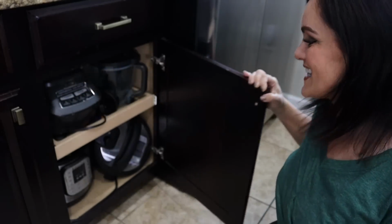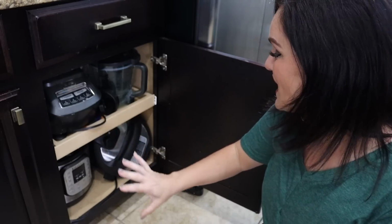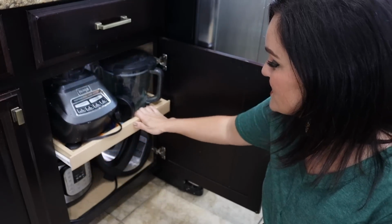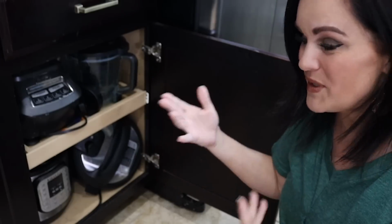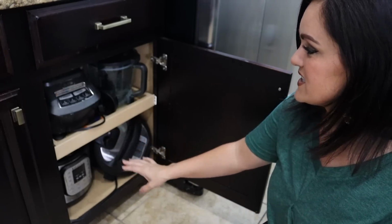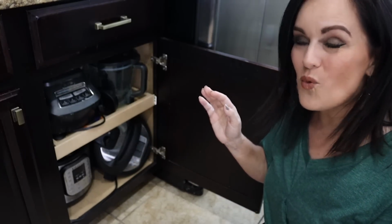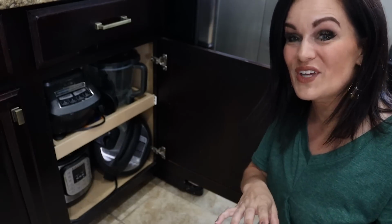Now we're gonna address this situation right here. I don't know if you can tell, but I have all kinds of appliances and it's just jam-packed, and they're taking up a lot of real estate in my kitchen that could be better spent for using kitchen items. Some of these I use every day, like the Instant Pot, but other items I don't use all the time.